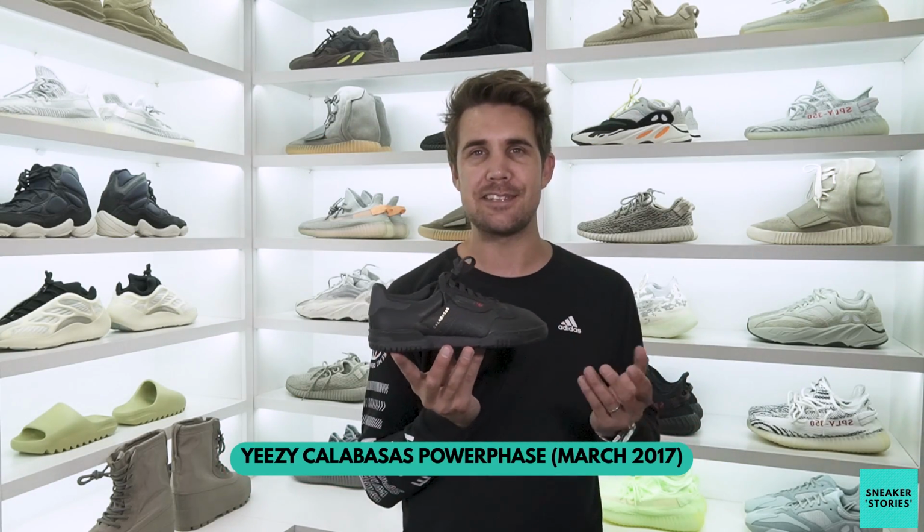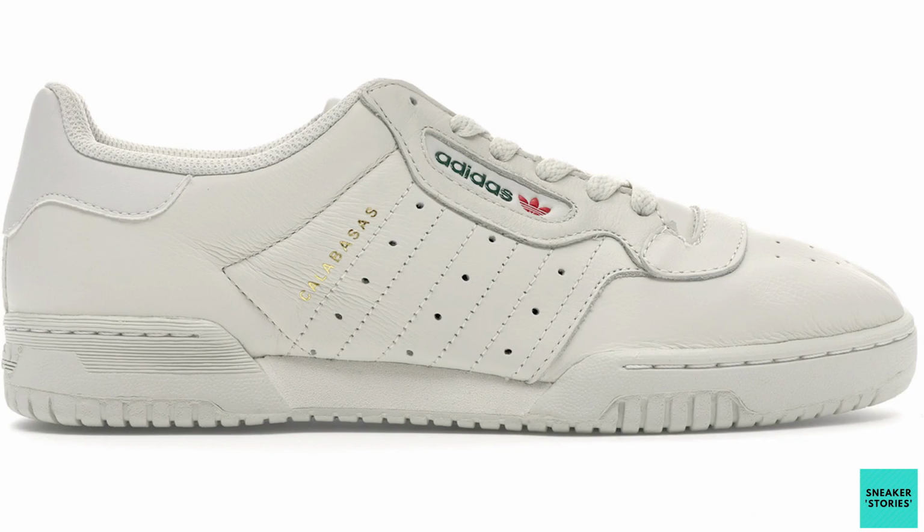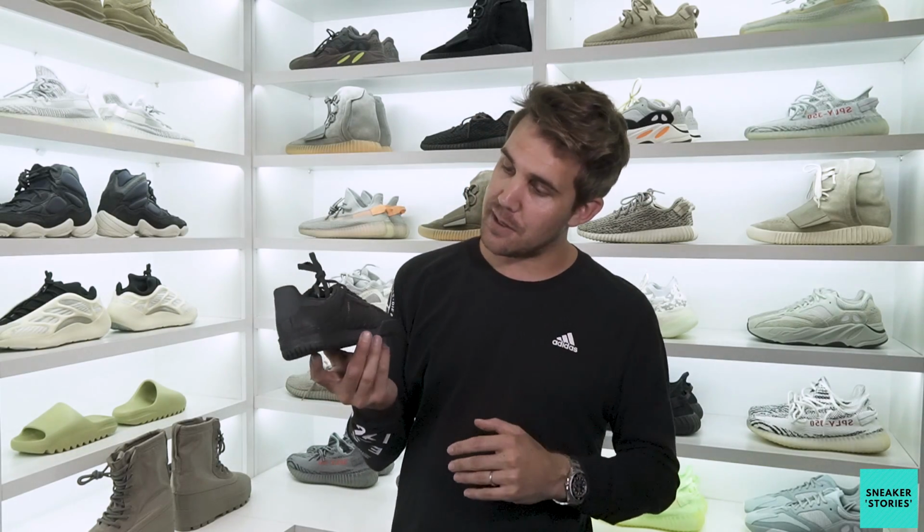In March 2017, the CALARASAS shoe released for $170. This is the black version of it. It originally released with a core white version of the shoe, which I don't have. This is a really tiny one. This is a UK 4.5. I mean, it's really small.